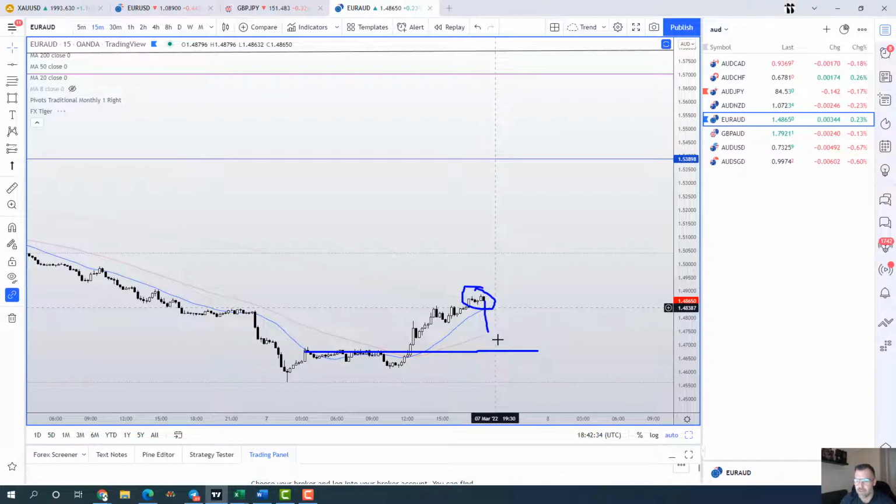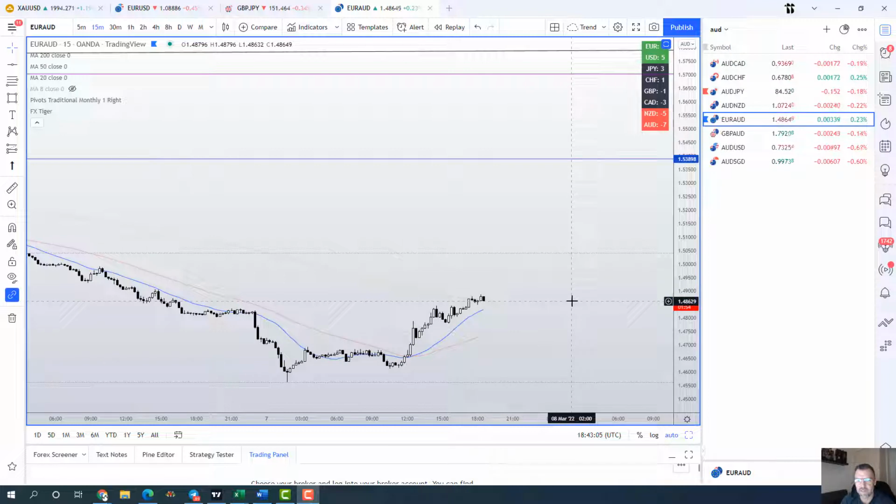And I'll be then looking for some sort of higher low to trade from to trade Euro Aussie long. This is my pick of charts: Euro long, Aussie dollar short, Euro Aussie long. So there'll be my 3 picks for this evening. See what you can do with those guys.